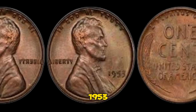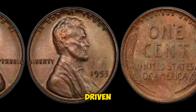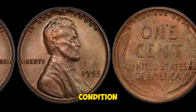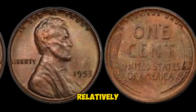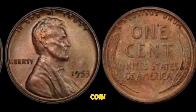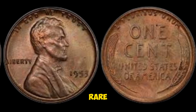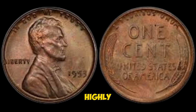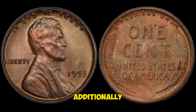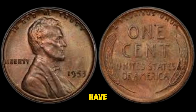The 1953 wheat penny's value is driven by its rarity and condition. In 1953, the production numbers were relatively high, but finding a coin in exceptional condition is rare. Coins with full, crisp details and minimal wear are highly prized. Additionally, some of these coins might have unique minting errors or characteristics that further enhance their value.